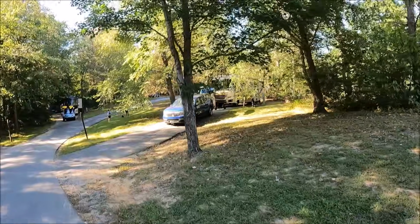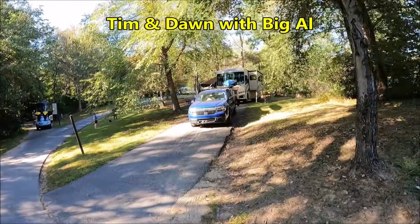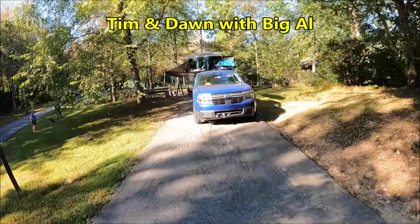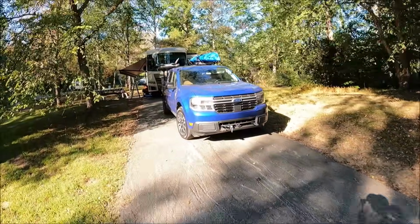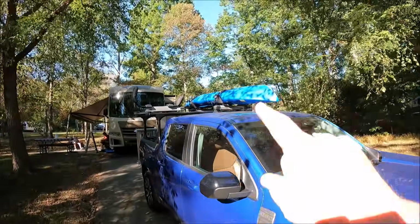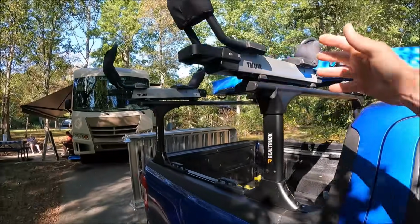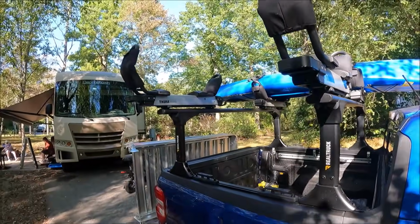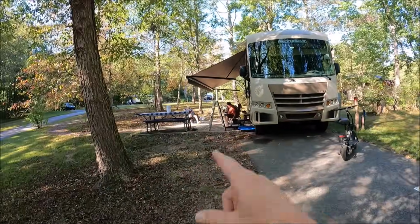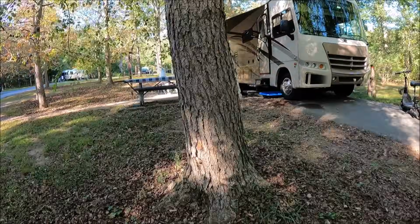Should recognize that rig. That is Tim and Dawn's. They're in Site 9, and Tim started towing his Maverick. And you can see he put his kayak racks that he had on the Jeep on here. You can see they're much lower, so it's much easier to bring those down. Big Al made the trip. He's here. And there's Molly.